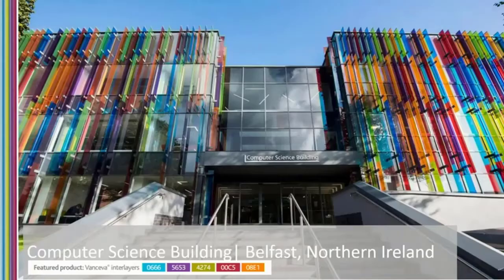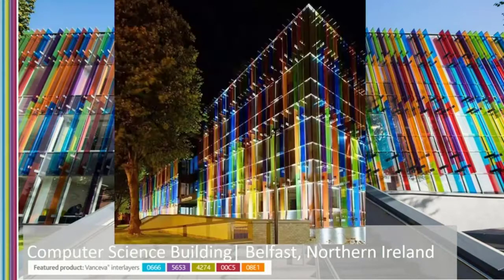The students of the Computer Science Department of Queen's University in Belfast, Northern Ireland, take classes in a very modern facility. Although the building originates from 1970, the concrete cladding was removed and vertical colored fins were installed in 2016. The same colors were used inside for the staircase balustrades. And when illuminated at night, the colors really highlight the entire building.